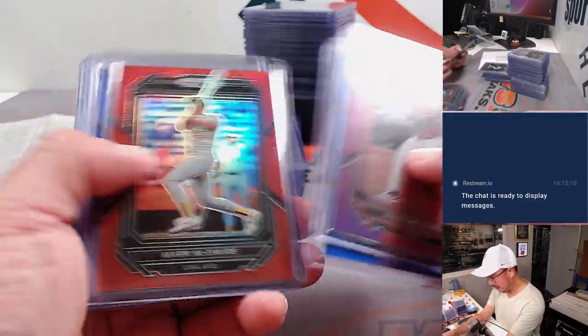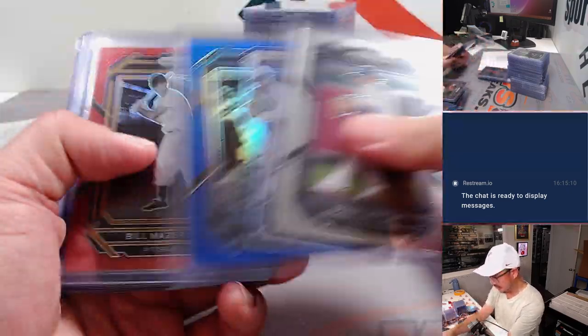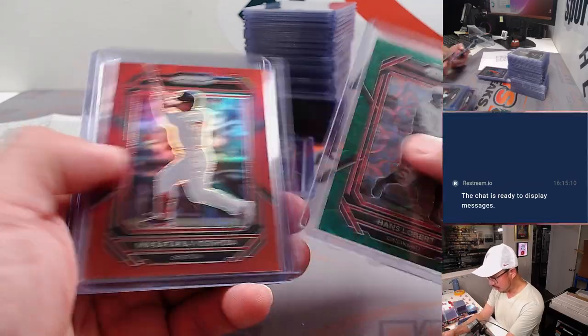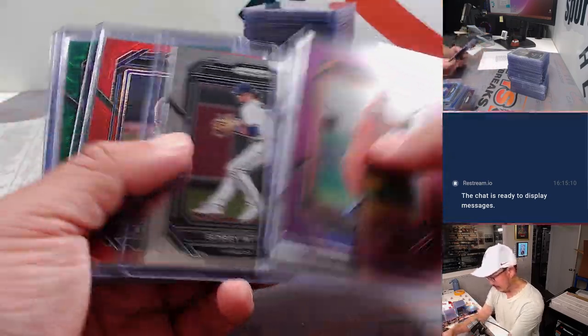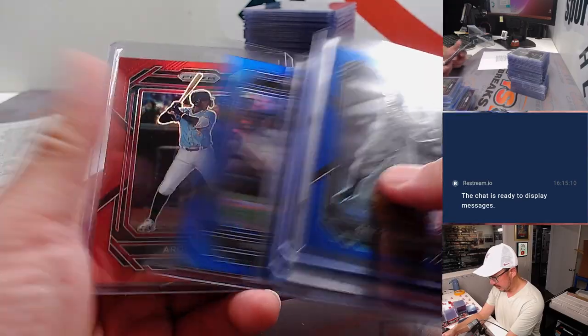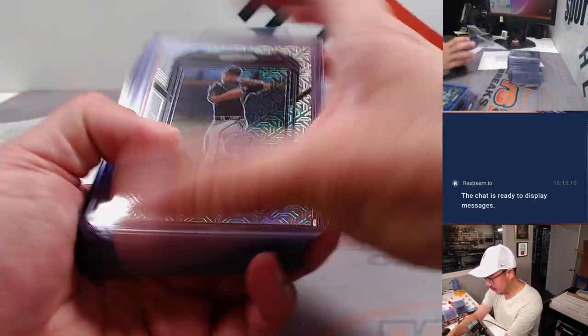Bobby Witt Jr., purples, reds, blues, purples, so on and so forth. Elly De La Cruz's. These Mojo refractors are to 25. We're gonna do these parallels first, and we'll get closer to some autographs, maybe somewhere in this stack.